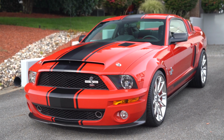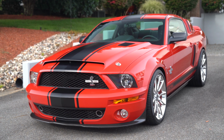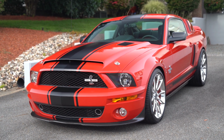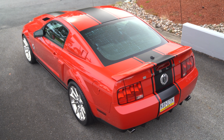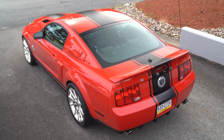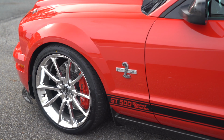Not really a huge fan of red. I like other colors more, but man, I gotta tell you, on this car, how it looks, it's just such eye candy, so much eye appeal to it. Looks so good with those Alcoa wheels. Sharp car. Everything included: original window sticker, all your invoices from Shelby, Shelby certificate, and other literature as well.